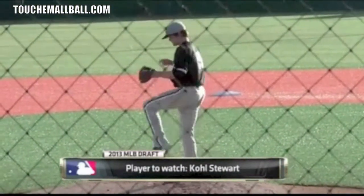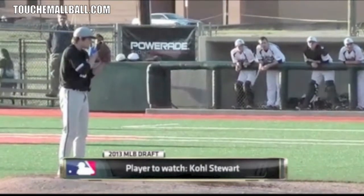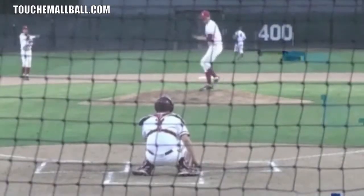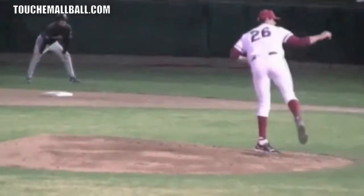So they all have the size part of the equation, and you're going to see that a lot with higher draft pitchers, because usually if you're getting drafted this high, you're projected to be a starter, and teams like guys that are a little bit bigger. I think durability-wise, they'll probably last a little bit longer.